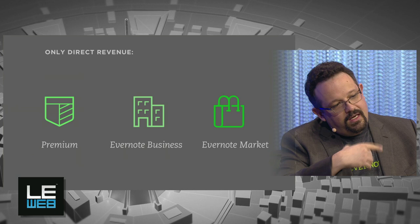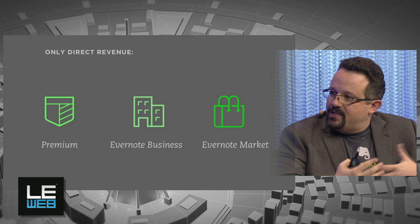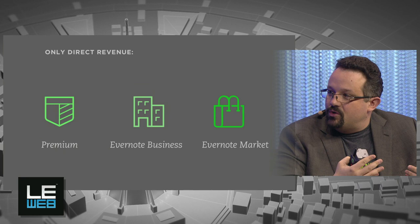So the idea is it's all only direct revenue. There are three revenue streams, but they're all the same product. We went from no revenue stream a few years ago to having three. And these are meant to be mutually self-reinforcing. Each one of these makes the other revenue streams bigger. A lot of companies worry about cannibalization of their own stuff. This is meant to be a very happy cannibalization, where it actually reinforces each other.